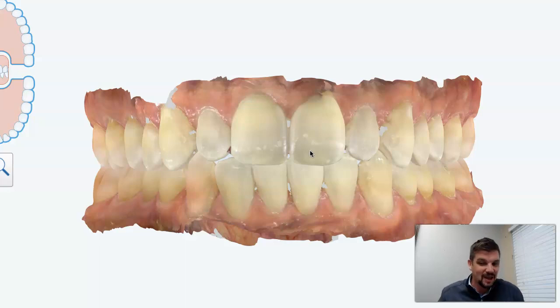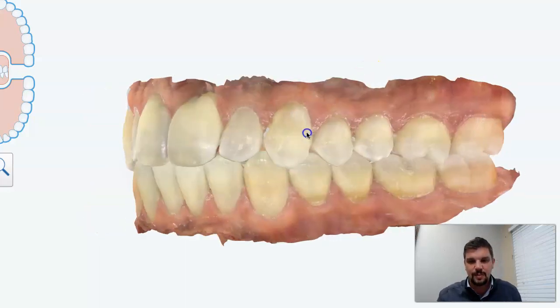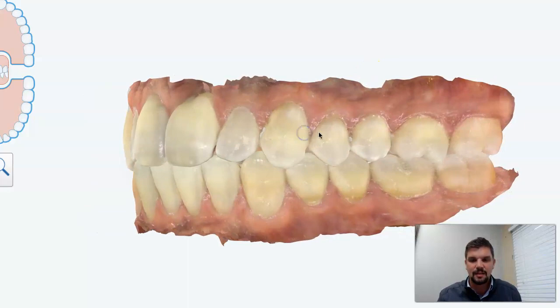Now, if I was nitpicking just a little bit with this patient, if I turn the model to the left, I can see little areas of recession and infractions here. Okay. Now, if this patient was in their early 20s, this would be very concerning to me. As you get into your mid-50s, that means this is so slowly developing that I don't think this is going to be an issue for him at this time.